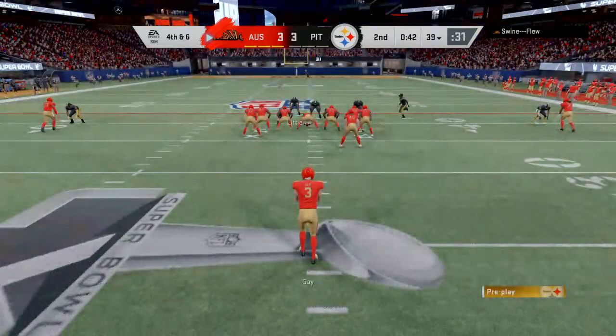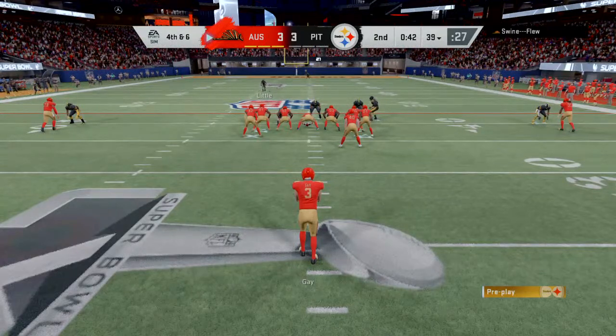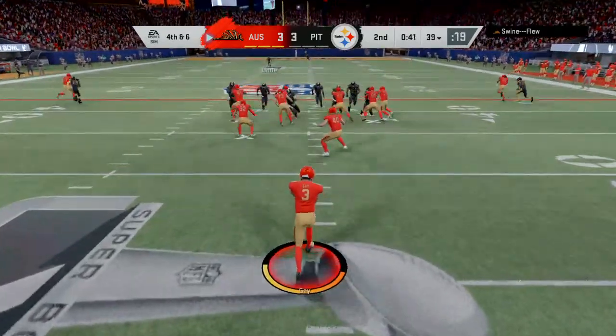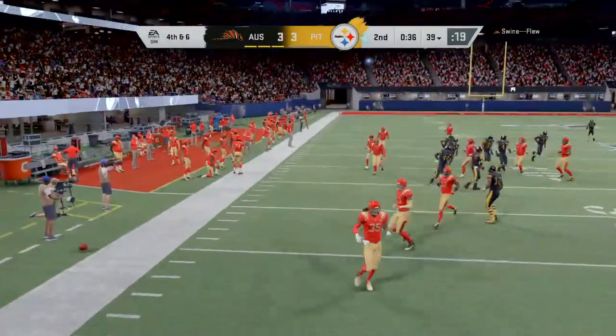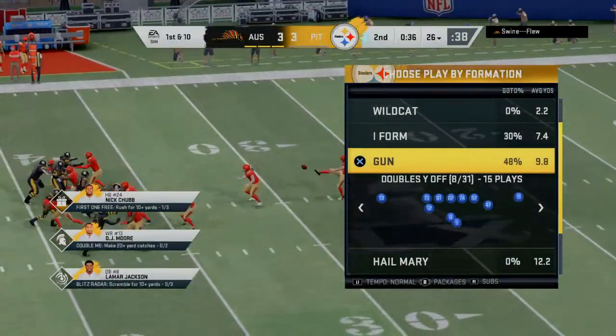So they bring out their punter as he'll punt it away for the second time. And here's a very low-line drive, almost whiffed on it. And the punt will kick out of bounds, and it'll be spotted inside the 30-yard line.